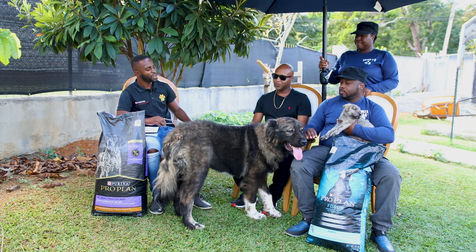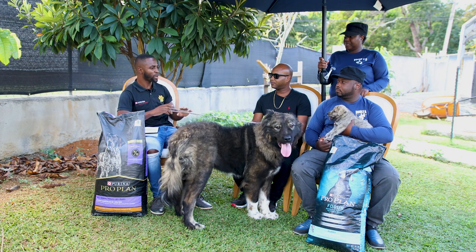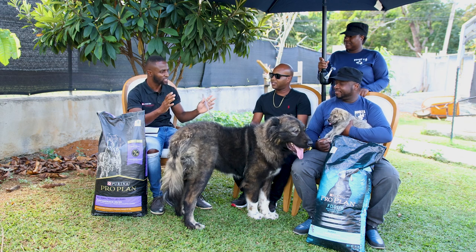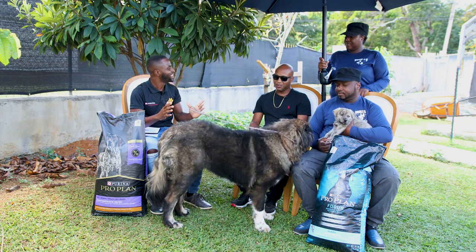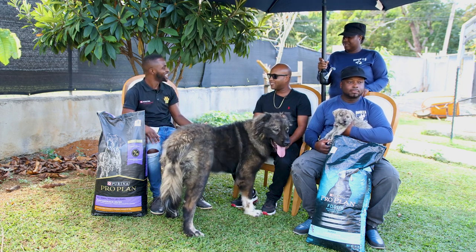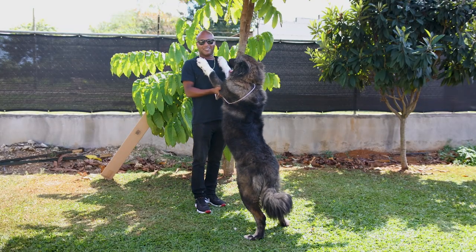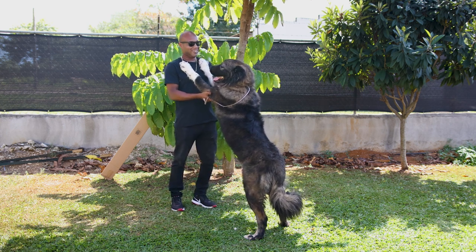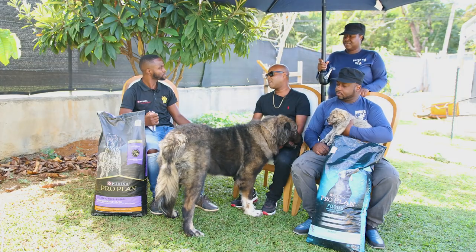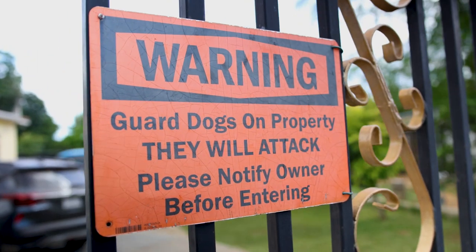All right, Damani, you would be the person who imported these dogs. What led you to bring in such a large dog? It's funny that you ask, because when you look at the dog, it just looks so exotic. The size is one thing, and then also the coloration. It doesn't even look like a dog, it looks like a bear. I guess that's why they call it the Russian bear dog as a nickname. The size, the aggression, everything, I just love the breed.